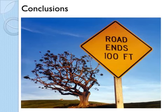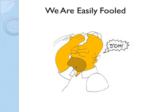So we're just about at the end, and I know it's been a long presentation and a lot to listen to, but I want to just quickly review the main points that I wanted to make about how we evaluate unconventional therapies. First of all, we're easily fooled.